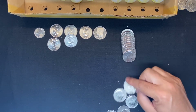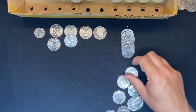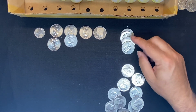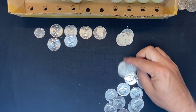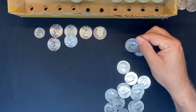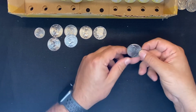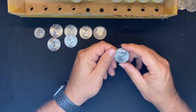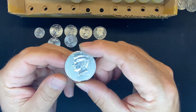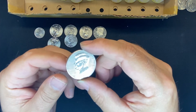I will say, since I stopped looking at 1971s, getting through a box after I've gone through the roll is so much faster, because I've had boxes that had probably 30% of the box was 1971Ds. All right, we have another find. We have a 2009P. It's not in great shape, but it is another NIFC.